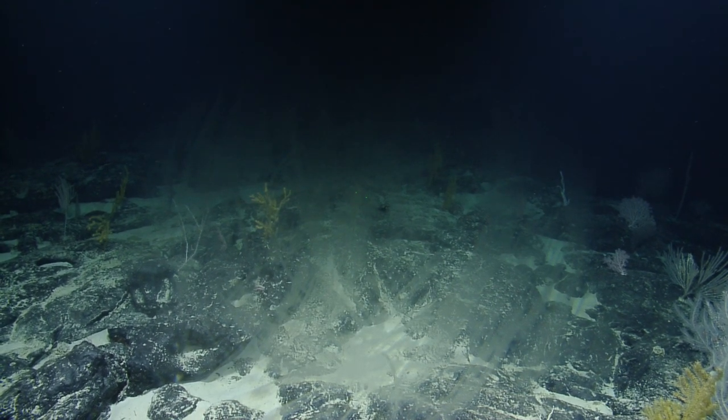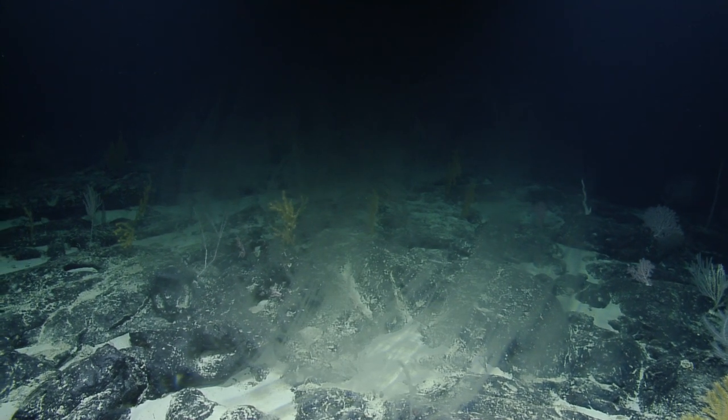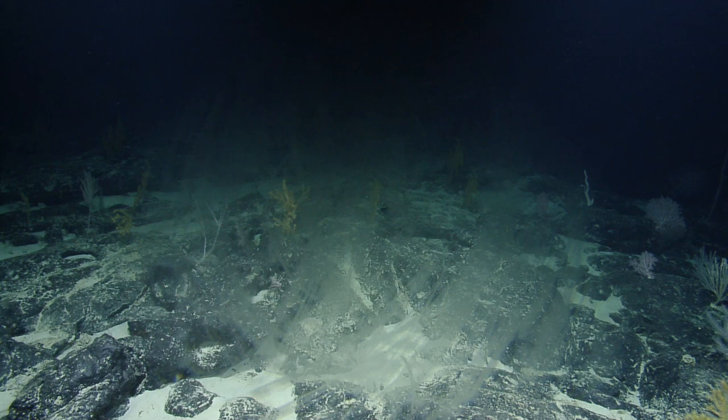See if I can get it to hold still here. It's wagging its tail back and forth there.